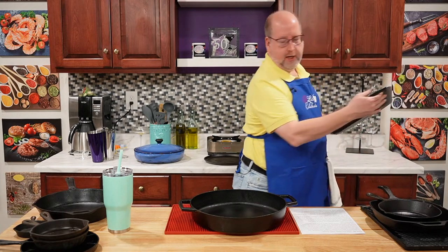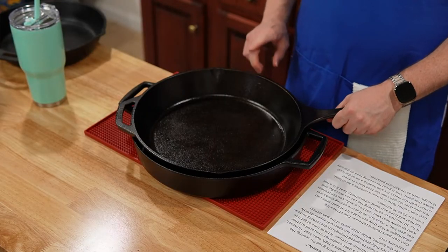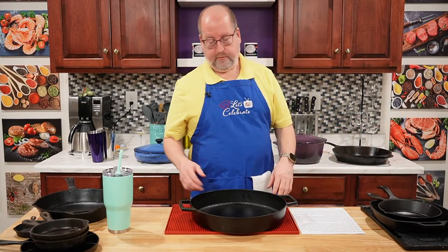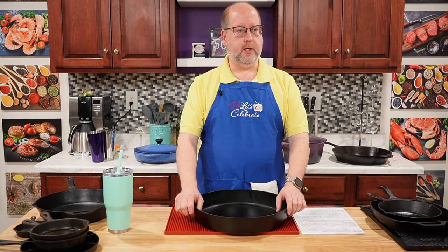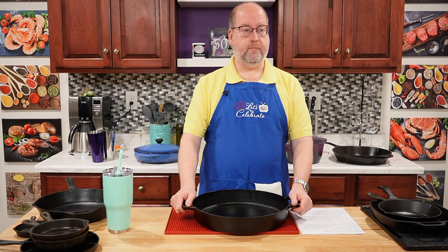I haven't tried this yet. How much bigger? Oh, yeah, that's even bigger than my new Lodge here, my big guy. But, yeah, I prefer the thicker ones. But I'm going to keep this and keep using it. Not that I make fried chicken or things like that in big batches much, but it's great to have this when I need it.